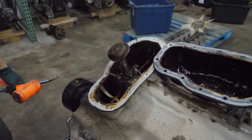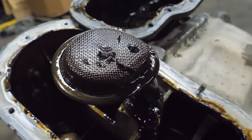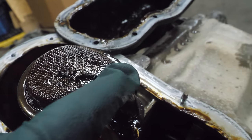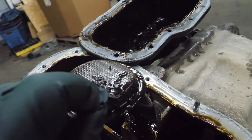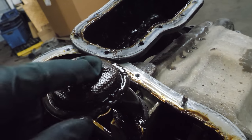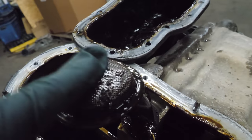You can stay there. Well, at first glance, you can definitely see there's some debris on the pickup. Ooh, that's RTV. That doesn't go there. One part of the engine you do not want to seal up is the pickup. In fact, this is all RTV. But I don't know if that's enough to clog it.